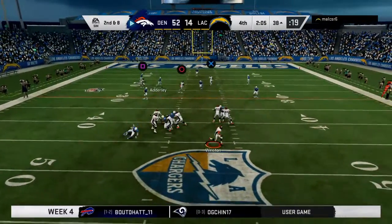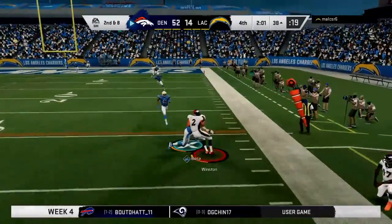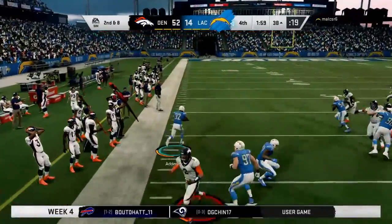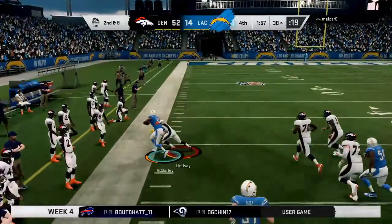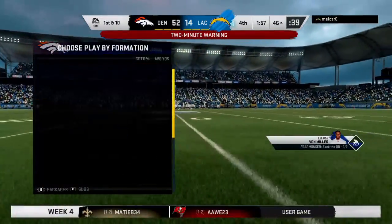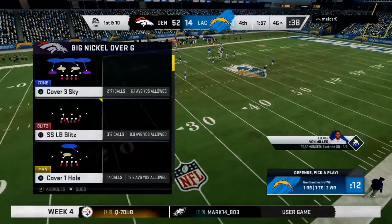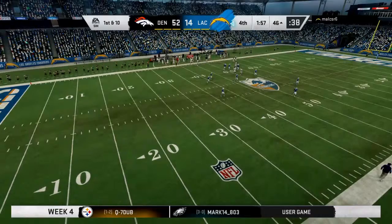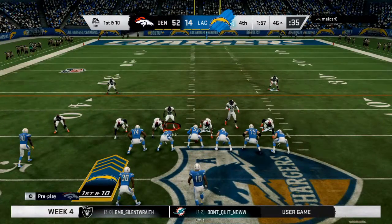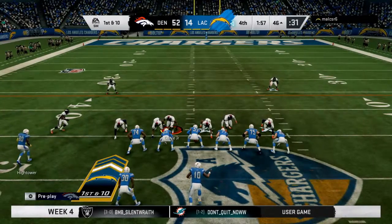From the 38, Winston, flush to his right. He's going to take off with it, and I think the ball's out. And picked up by the Chargers. So it's Charger football as we welcome you back from the 2-minute warning. They've got a 1st and 10 as they search for a late score.